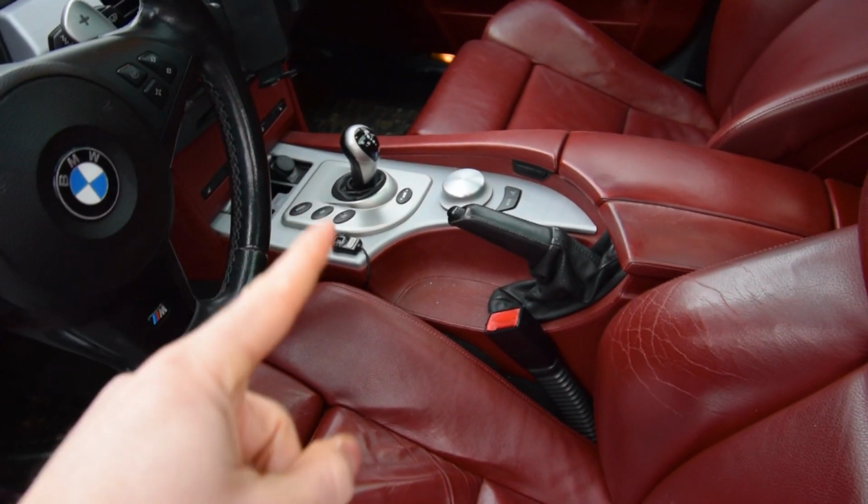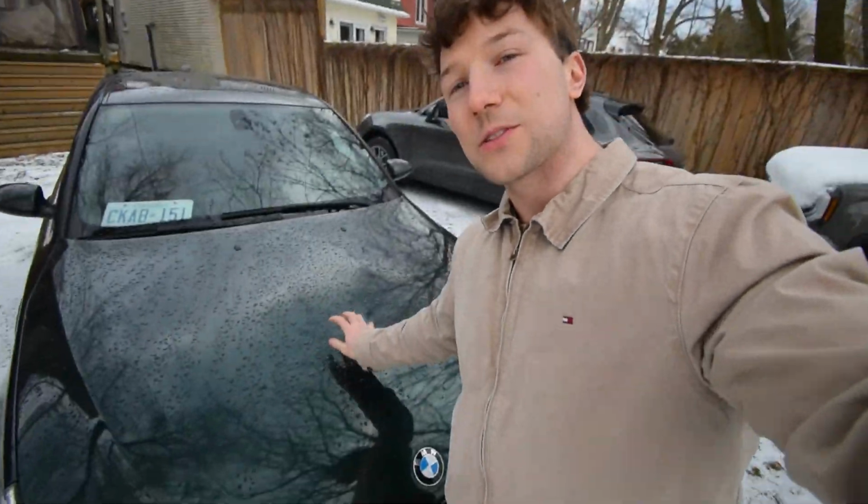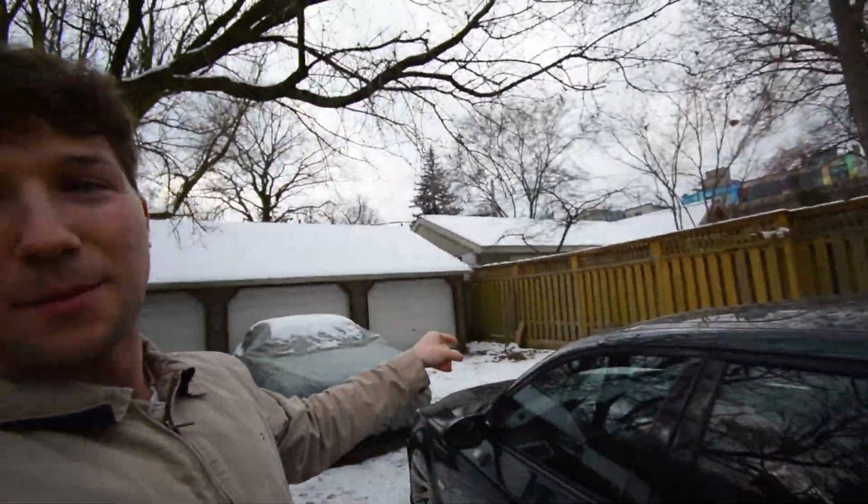They're the 2 most popular things that are wrong with this car. Number 1 is the SMG transmission. Transmission's blown on me. I've had to get that fixed and rebuilt. It's pretty expensive. Since I got that done, it was replaced and no problem. And then the other thing was more of a preventative maintenance thing. It's something that people recommend anytime they buy a BMW M5 E60, and that is, of course, the rod bearings in the engine. They're known to spin, they're known to break, they're very fragile. I actually just got mine done late last year, so not that long ago.